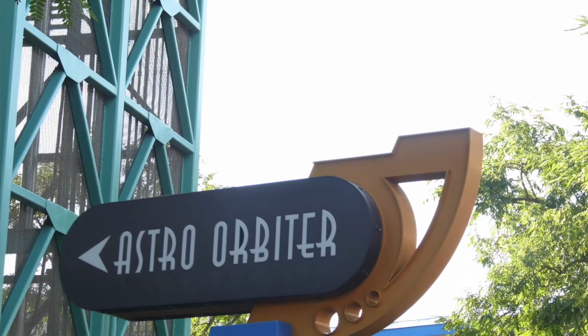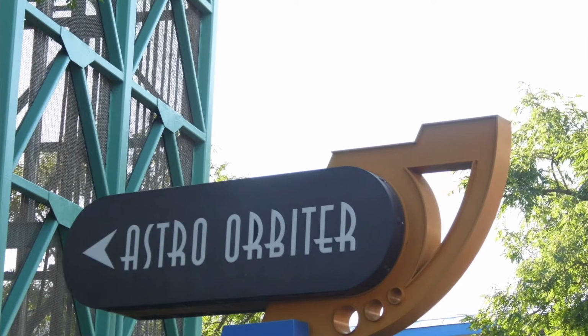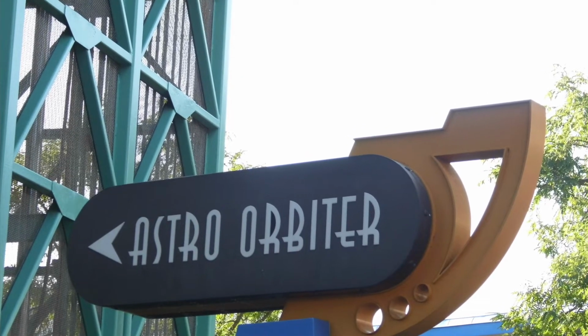It goes round in a circle, it goes up and down and slightly tilts. But the views are absolutely fantastic. I remember going on these in 2018, and I did feel a bit queasy afterwards. I don't know if it's because I was trying to strain my neck to look at the castle to see the views, but I felt a bit queasy afterwards. But it is quite a lot of fun.